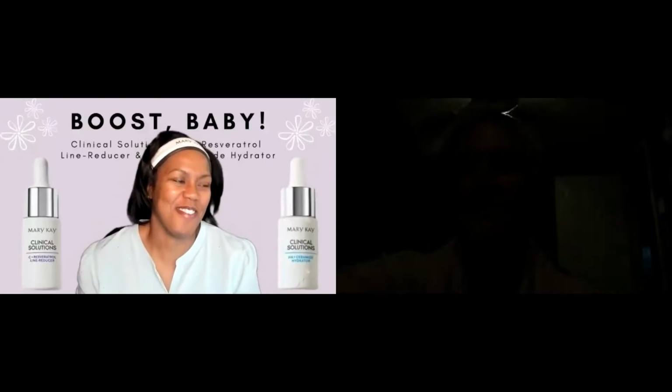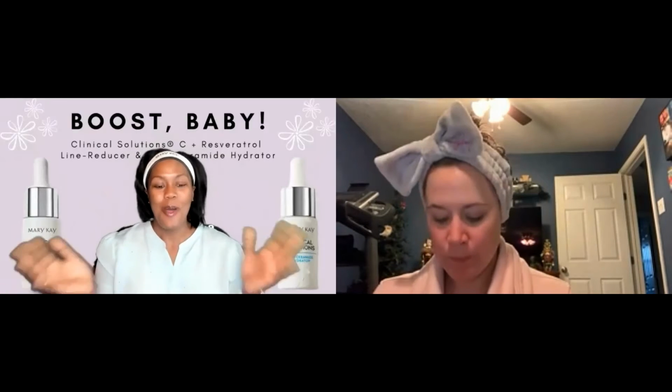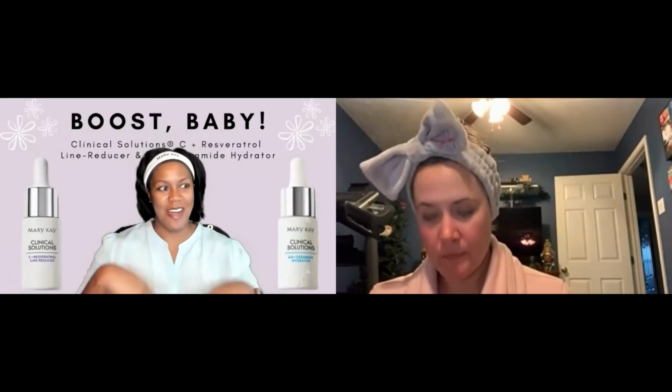Super exciting stuff. Okay, so you saw both of the products, right? And you heard a little bit about how to apply it, when to apply it, and things like that. So the great thing is when Clinical Solutions came out, like I told you earlier, it wasn't appropriate for all skincare regimens because of the retinol, but this is now appropriate.